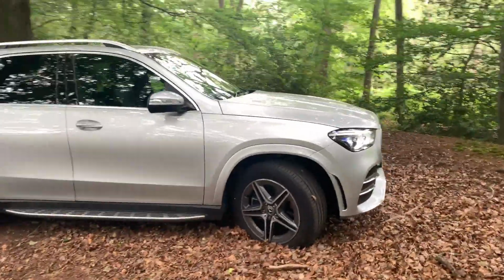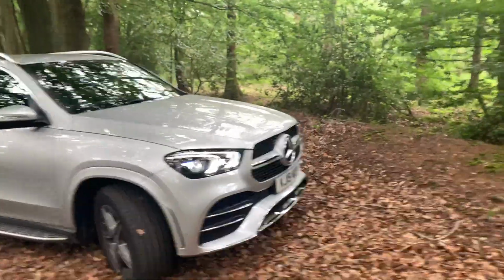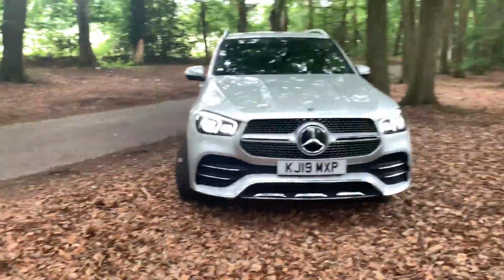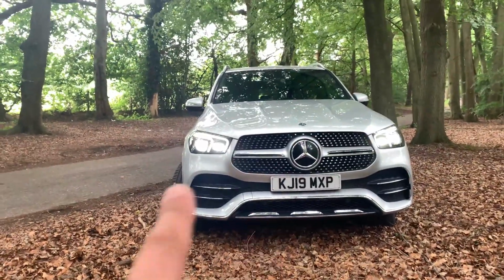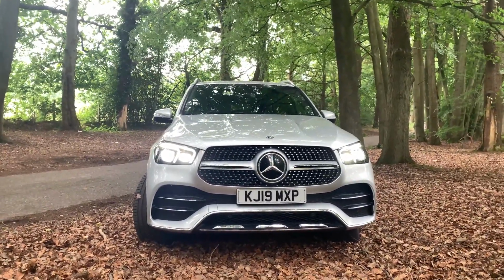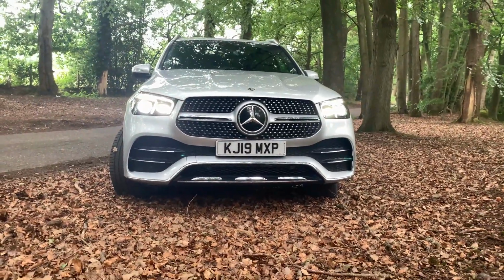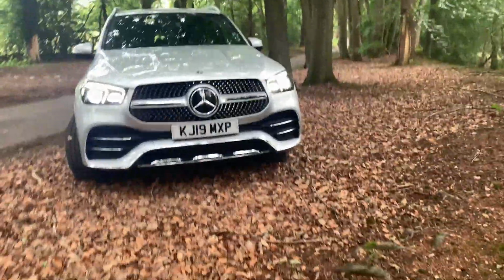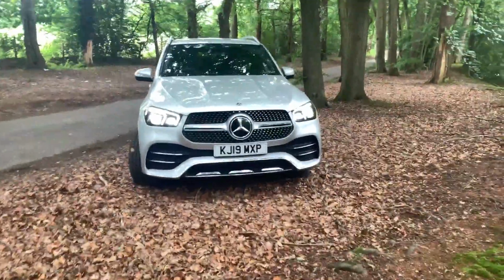Keeping it quiet. The brand new GLE, a few things have changed. First of all, the front grille, nice and aggressive. Looks a hell of a lot better. Look at these vents here. I think you can see potentially what the new full body 63 AMG will look like. It's really, really aggressive. Really like it.